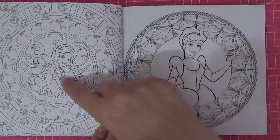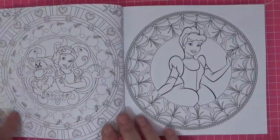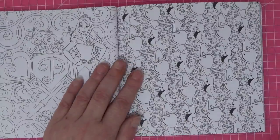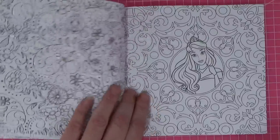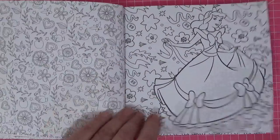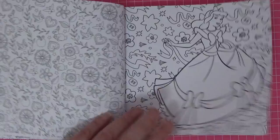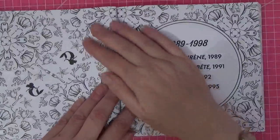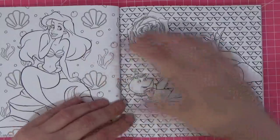Isn't it gorgeous? Look at that one. Snow White and Grumpy. See what I'm saying about mandalas? I love mandalas if, you know, there's a purpose with them. Even a bit of wallpaper sometimes. So, again, it's nice paper. Quite thick. You'd have to be willing to sacrifice these kind of papers if you wanted to use alcohol markers, but I think it'd take a bit of watercolour if you were careful.